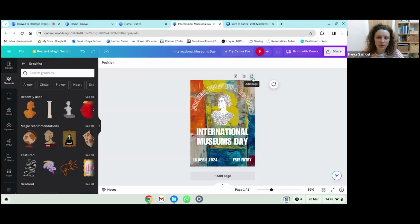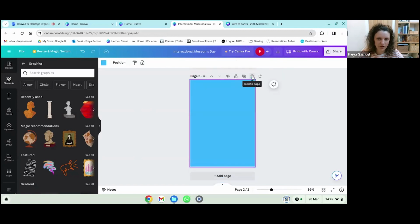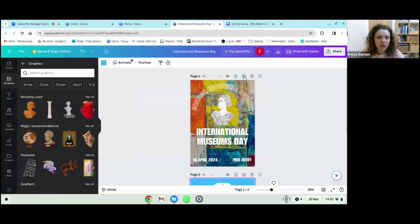So I'll just open up another page. So clicking up here on the top right-hand corner of the page means you can add another page. In fact, I can show you what these mean whilst I'm here. This is duplicate page. Obviously, that creates another one. You've got delete page and lock page.